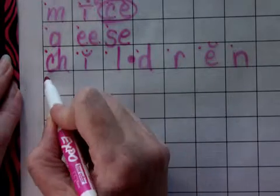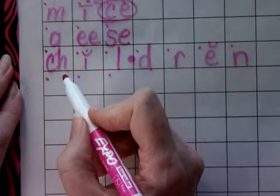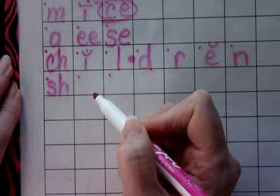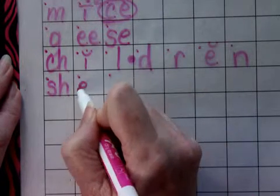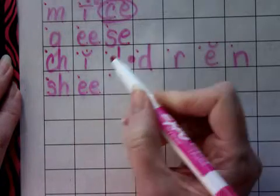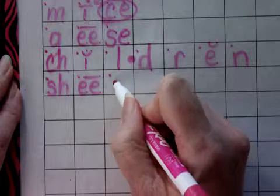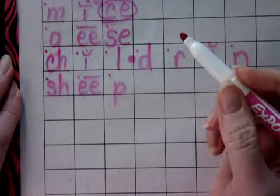So let's sound out the word sheep. Sh, e, p. The first sound is sh. It's a digraph SH. Goes in one box. The next sound is e. That's double e. And p. The line goes first, and then the bubble sits on the writing line. Sheep.